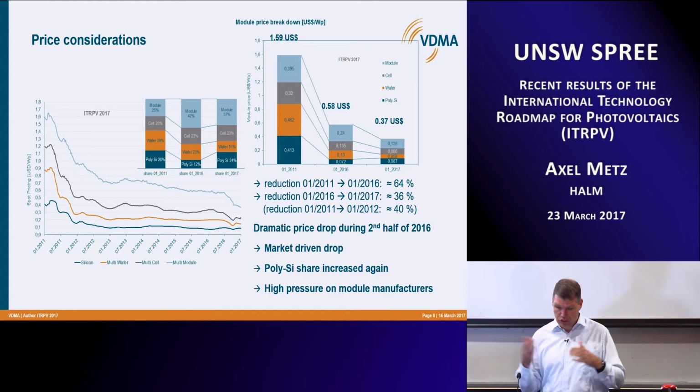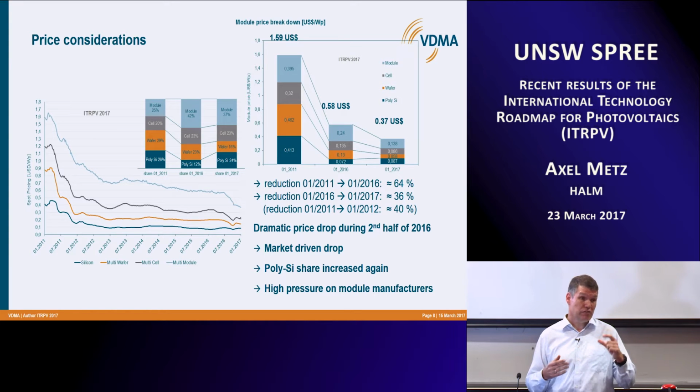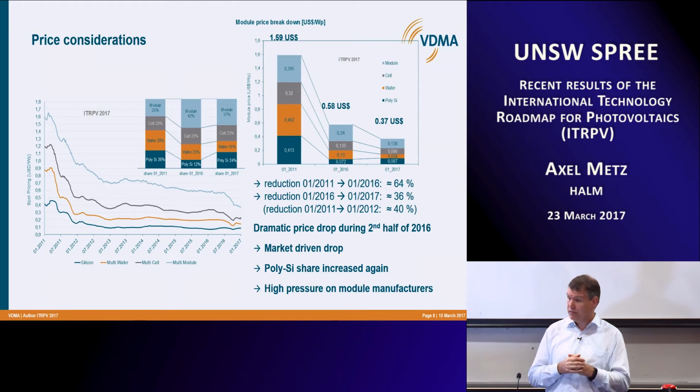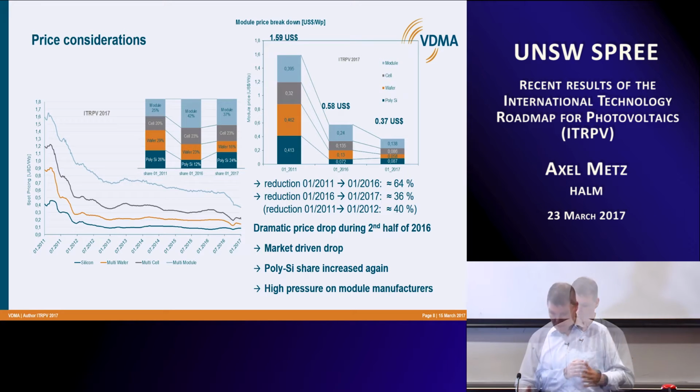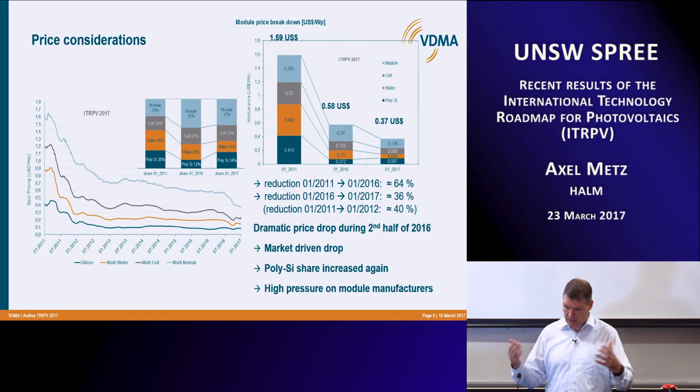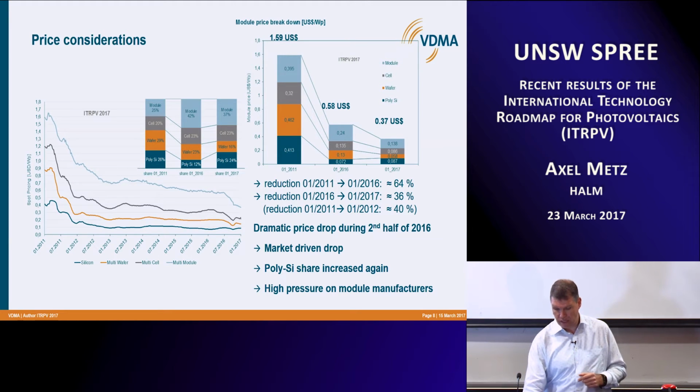So in a time frame of just 6 years, the cell manufacturing cost, just the add-on cost, not including the wafer, has been cut down by 3/4. And one should always have in mind that crystalline silicon is a fast-moving technology and a fast-moving target also for other technologies who want to compete with crystalline silicon. The polysilicon could not keep up, so the share of polysilicon increased. And as I said before, there's a high pressure on the cell and module manufacturers due to this price decrease.